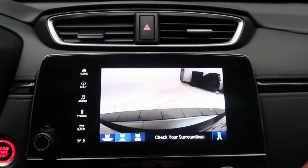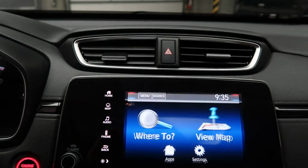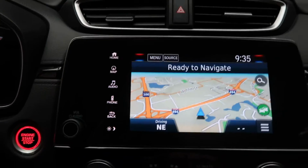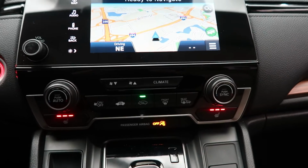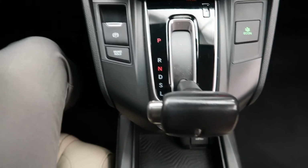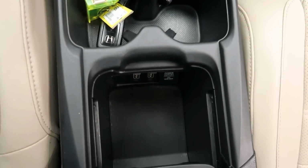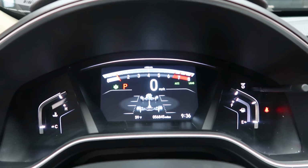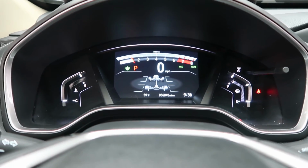rear view backup camera, navigation, touchscreen media display, heated seats, climate control, automatic transmission, USB ports in the center console. This CR-V has 56,845 miles. Carfax and service records available online.